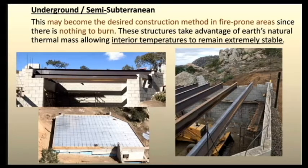Underground or semi-subterranean construction. This type of building makes it possible to utilize the stable underground temps of the earth. And around here, it's always about 54 degrees at 6 feet deep. It makes for great free air conditioning if you can get those temps inside your house. We'll look at some other ways to do that as we go.